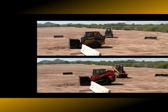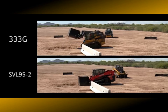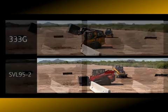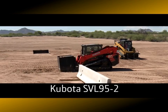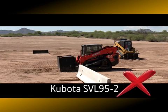Here's an example. Kubota says their biggest compact track loader, the SVL 95-2, goes head-to-head with the 333G. We will show you that's not the case. In this demo, the same pallet forks are used and the machines have a similar configuration. The tub weighs approximately 6,500 pounds. According to their boom breakout capacity of 6,742 pounds, listed on the spec sheet, Kubota should be able to lift this tub. But it can't.